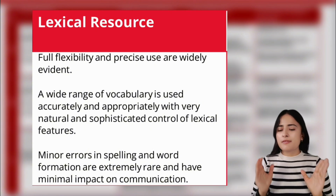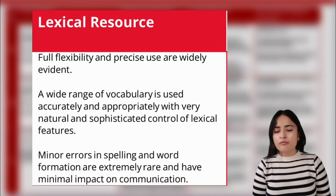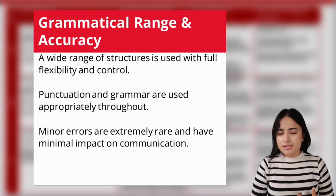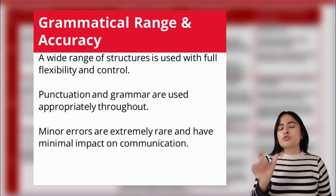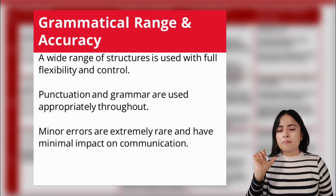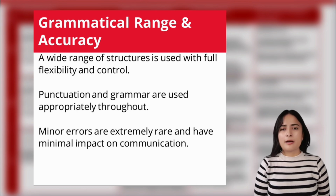Under grammatical range and accuracy, a wide range of structures is used with full flexibility and control. You should be using complex compound sentences. You should be using active voice, passive voice. You should properly use comma, full stop. Minor errors are extremely rare and have minimal impact on communication.